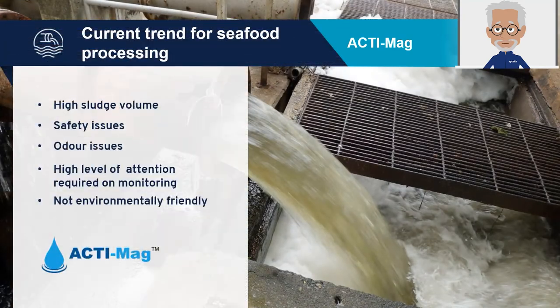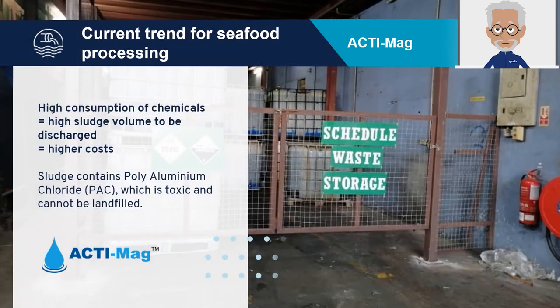The high volume of sludge produced. The safety challenges linked with some of these chemicals. Odor issues. The level of costly monitoring required. And finally, the environmental impacts of some of these chemicals are still difficult to assess and may result in dramatic consequences for our ecosystems. A high consumption of chemicals usually means a high volume of sludge produced.